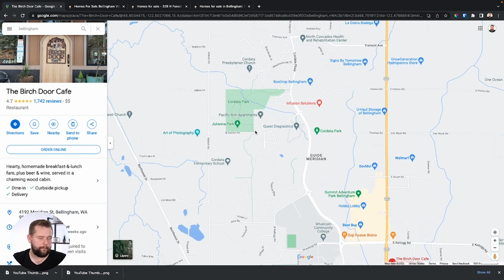And if we're going to go a little bit more north, we have Cordata Park and the Cordata neighborhoods, a big subdivision and community over here. A lot of different houses, a lot of different communities. They're all pretty new for the most part. A lot of them are built very green. However, they are very cookie cutter.